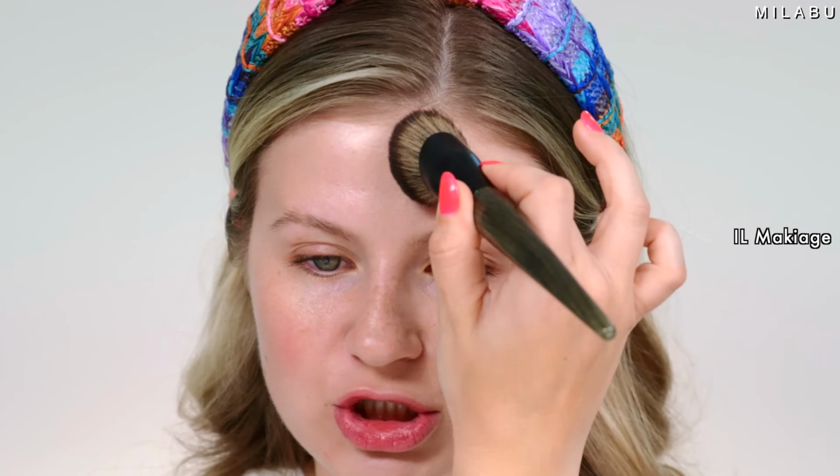This foundation, I don't like it. It exaggerates the texture of my skin, even though it is matte. It sits on my skin, it doesn't want to melt in. I just don't like this foundation whatsoever.